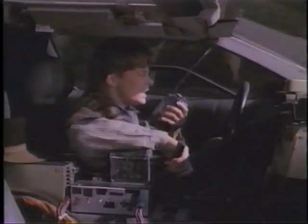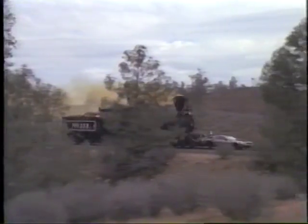Marty, are the time circuits on? Check, Doc.